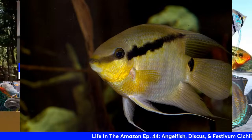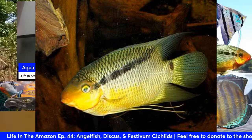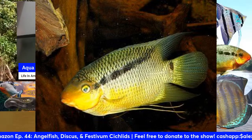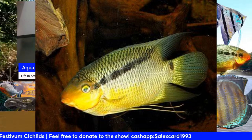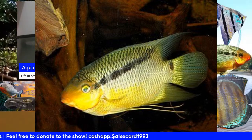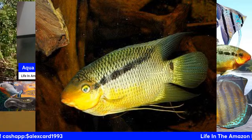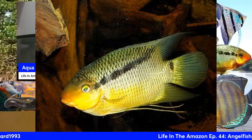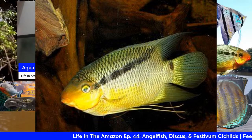And my final image for you is another beautiful yellow belly festivum. As you can see, as festivums mature, they get a very nice color pattern, almost like a checkerboard pattern as they mature. Very, very cool, unique, colorful fish. Cannot go wrong with festivum cichlids.